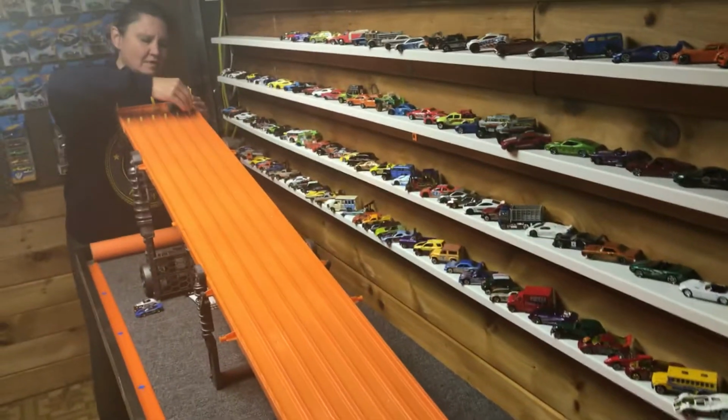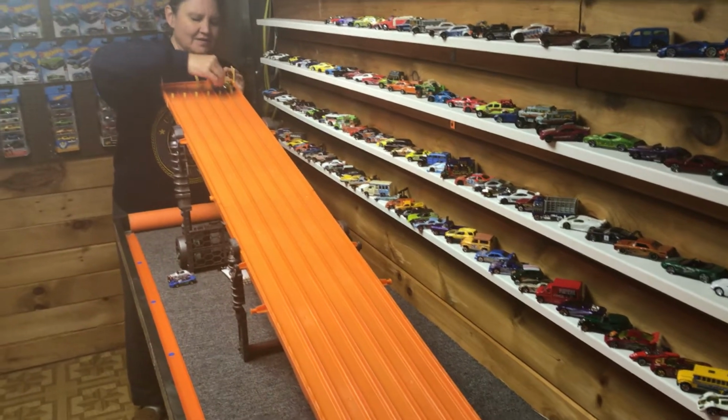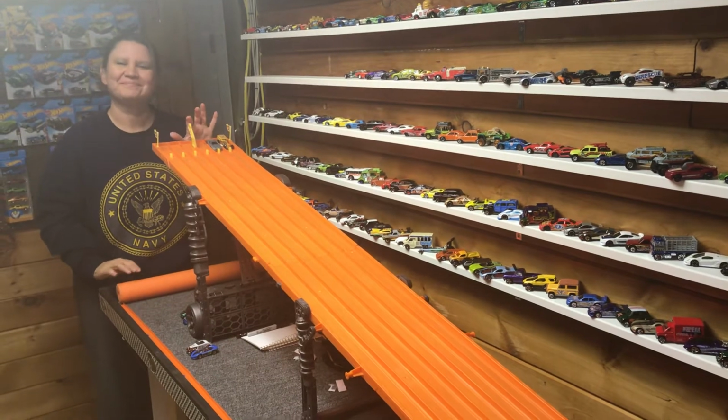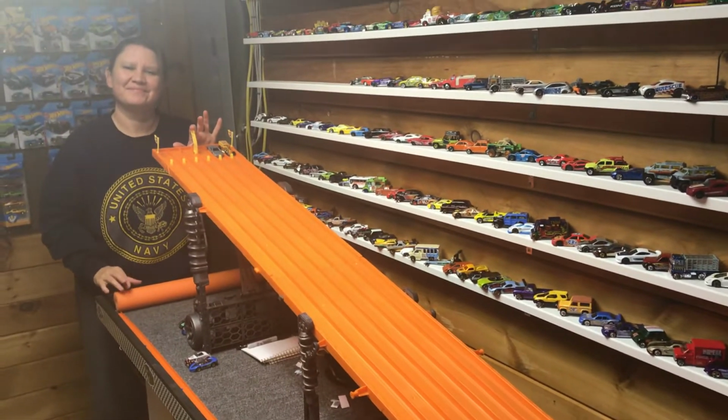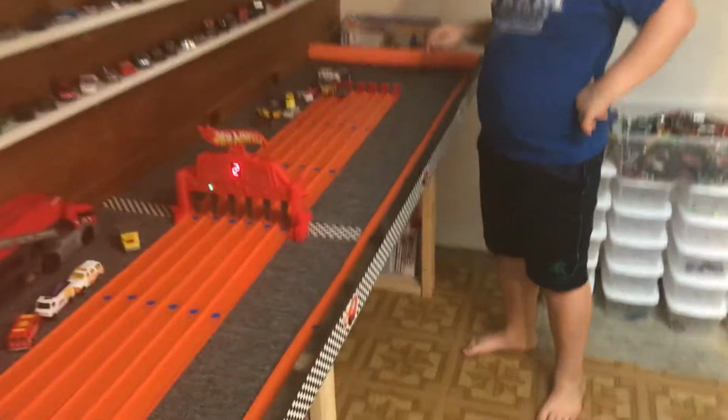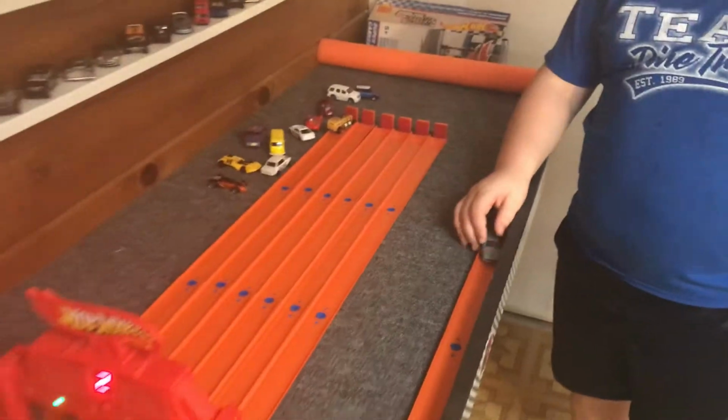I thought the Ferrari had that one. Okay, we're in. All right. On your marks. Get set. Go. Looks like another close one, and the Ferrari makes it even.